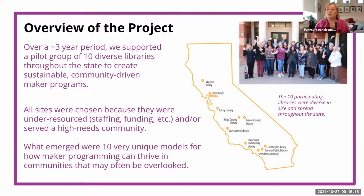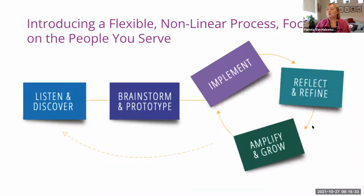This just shows you the scope of the project that we did. And here's a little group photo of people just like you, I think, hopefully. Just very nice people who are the librarians who worked very hard to really dig into this and develop wonderful programs. And in the process, this gives you a snapshot of how we think about what it means to develop and run a maker program.